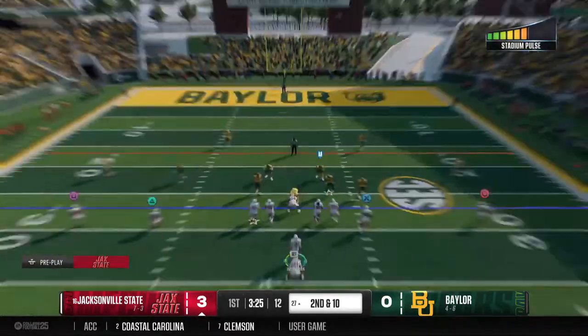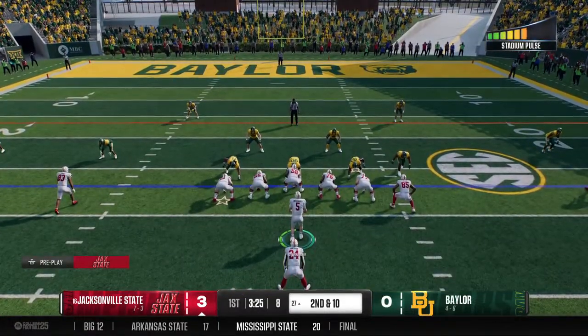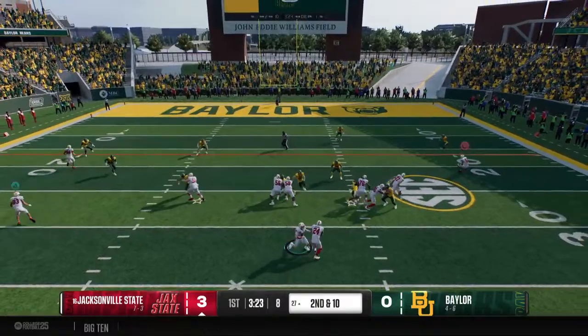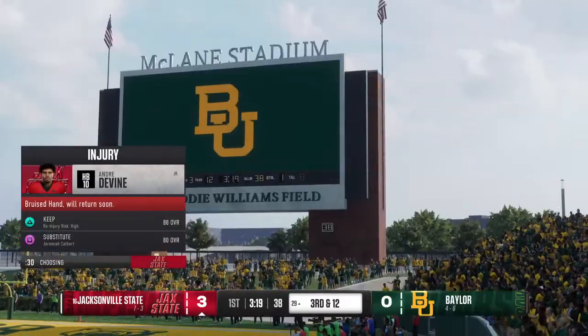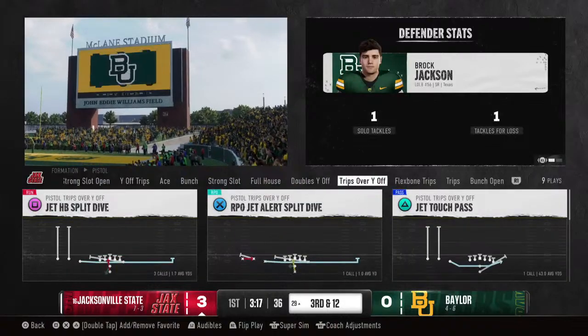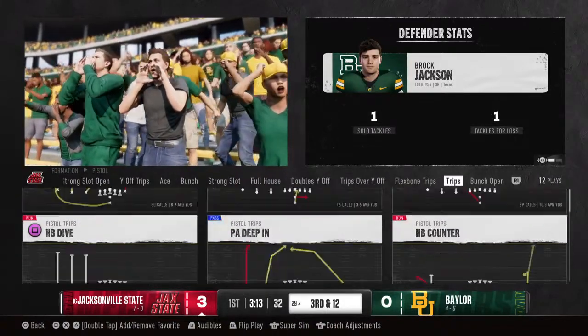Got stuffed on 1st down. It's 2nd and 10. Give to the running back. He's knocked down in the backfield. He'll lose a couple. That linebacker was a heat-seeking missile, and the heat that he sought was the ball carrier.